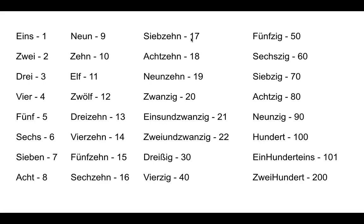And oh, I forgot to mention this. With 17 too, it was an exception. It's siebzehn. So for 17 and 70, it's not siebenzehn or siebenzig, it's siebzehn and siebzig. So just keep note of that. You'll have to memorize that. That's an exception. You also have to memorize the dreißig, not dreizig. 80 is achtzig. 90 is neunzig.